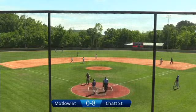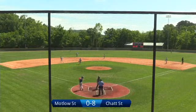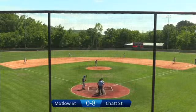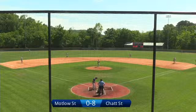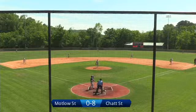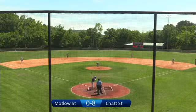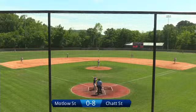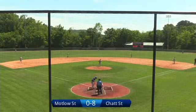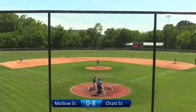Stepping into the plate now for your Chat State Tigers, the second baseman, number 3, Braden Graves. Great and sunny day here for some Sunday baseball as the crowd is looking very, very good at this amazing day of baseball. And the 1-0 pitch misses inside, as Braden Graves gets ahead in a 1-0 count. Next pitch, inside again, and Braden Graves gets into a great hitter's count of 2 balls and no strikes.